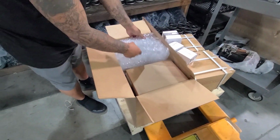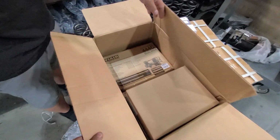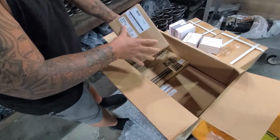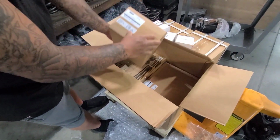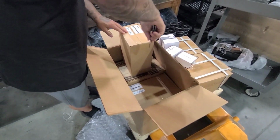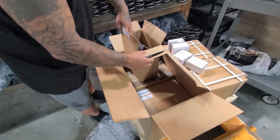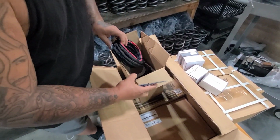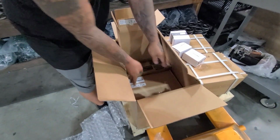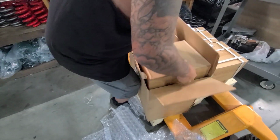Looks like Airlift finally came through with the struts for the Skyline. Let's see what we're working with here. Got 444s, black. Wiring harness. Got a wiring harness. I'm assuming for the compressors and the relay, and then I think these are gonna be the struts here.